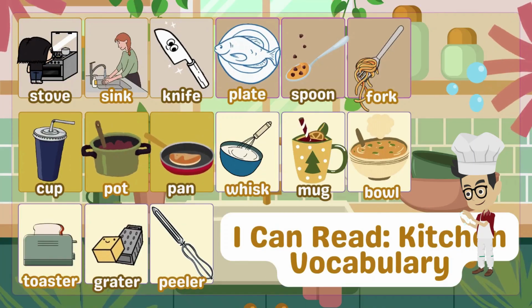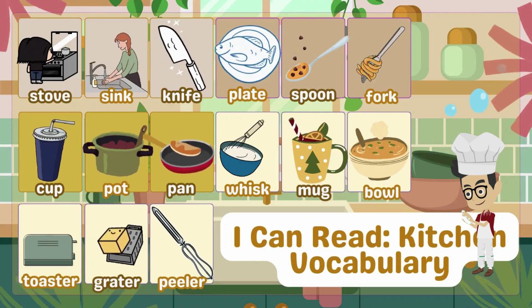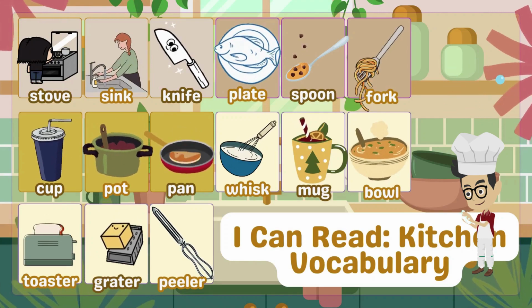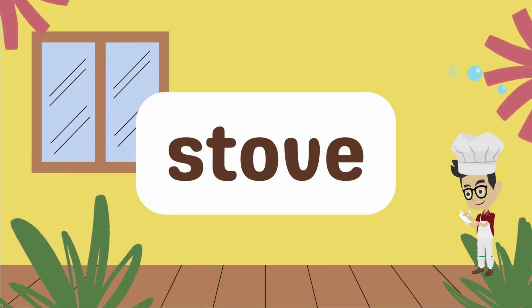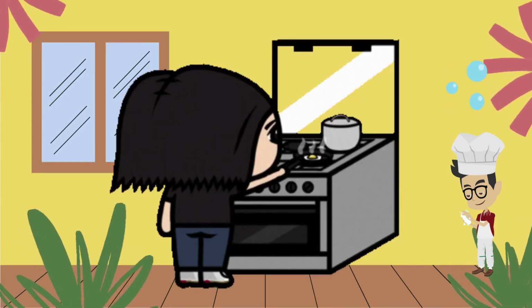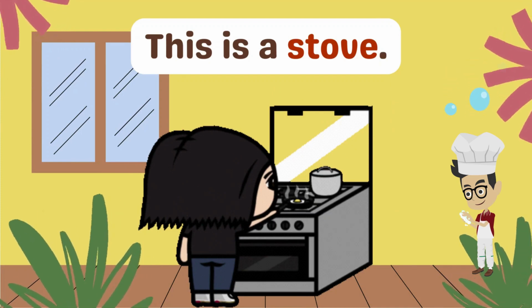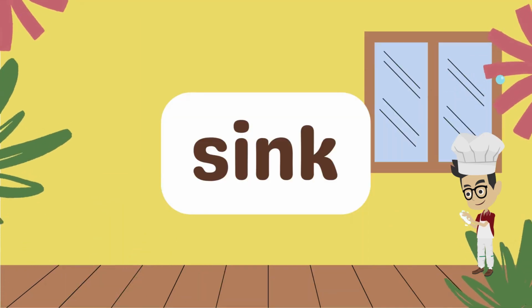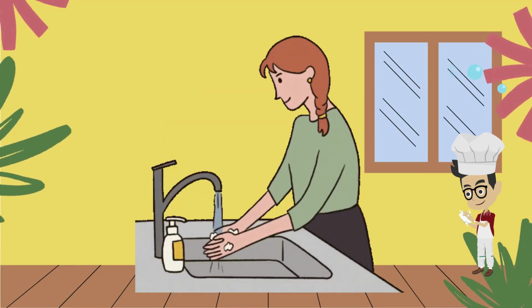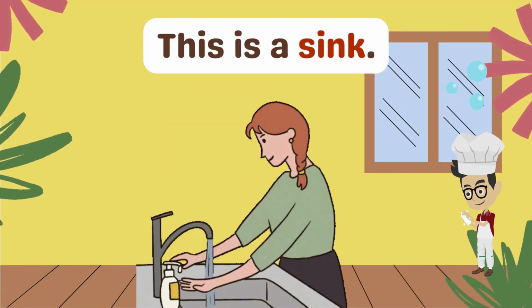I can read kitchen. Let's practice one more time. Stove. Stove. This is a stove. Sink. Sink. This is a sink.